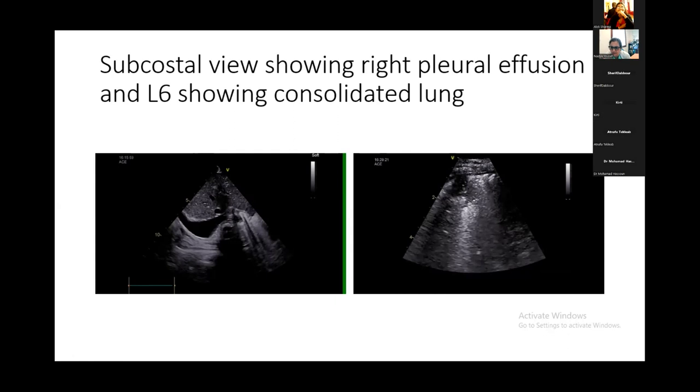Where Dr. Atnafu had put the pointer, this is part of a consolidation where you have what might be like sub-B lines that start off at the consolidation and not at the pleural line. Sharif is asking whether it's a shred sign. What do you think, Dr. Atnafu?